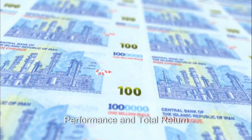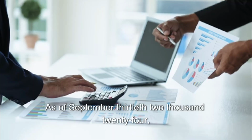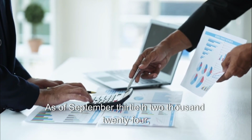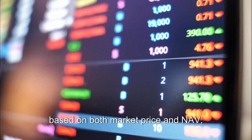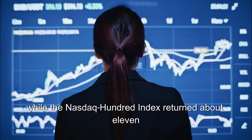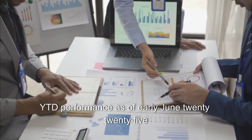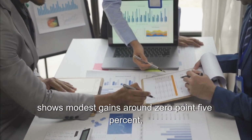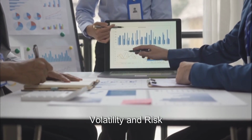Performance and total return. QDTE has outperformed its index in total return terms since inception. As of September 30th, 2024, it returned approximately 13.6% based on both market price and NAV, while the Nasdaq 100 index returned about 11.9%. YTD performance as of early June 2025 shows modest gains around 0.5% compared to benchmark returns near 2%.